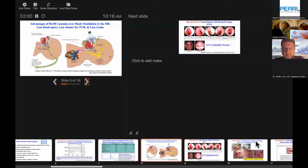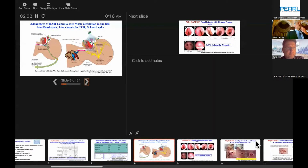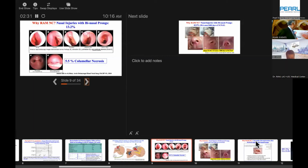The advantages of RAM cannula are, one, you are avoiding the oropharynx, a big dead space. Whatever gas you're putting into the baby goes through the nasopharynx and then into the hypopharynx. And you're not pushing the tongue backwards. More importantly, you have less chance for the trigeminal cardiac reflex, and less chance for leaks compared to mask resuscitation. So these are some of the potential advantages of using the RAM cannula in the DR.